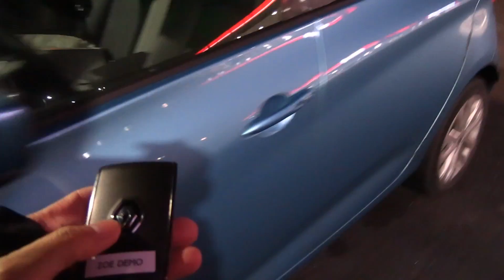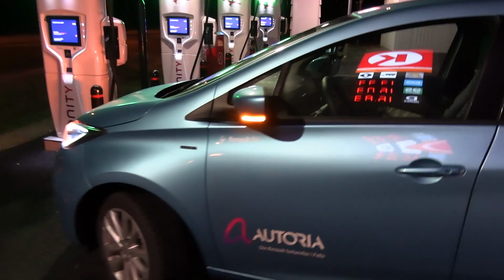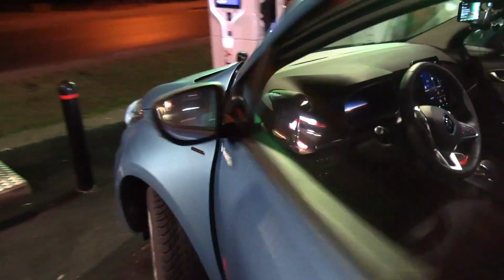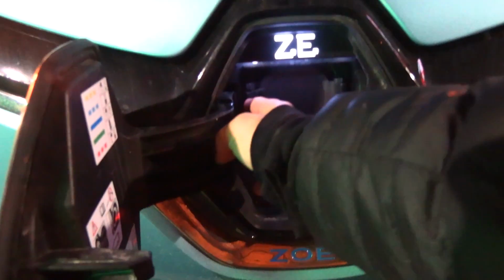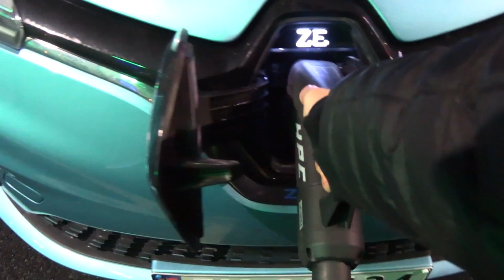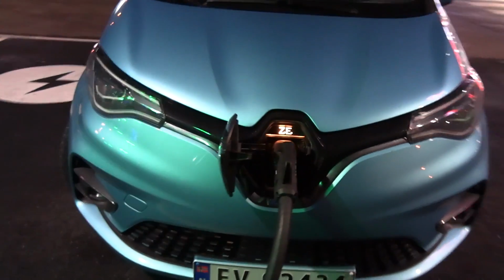Let me see. Actually, it seems like when it fails, you want to close the charge port like this and then kind of lock the car and then unlock again. It seems to want to do that, and then open the charge port. And then what I found out, which is somewhat important and which I've done in all the other charging stops, is that when you plug in, you plug it in, right? And then you show the RFID.